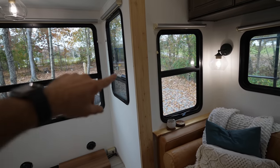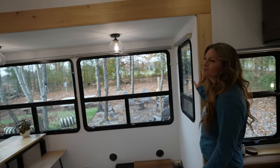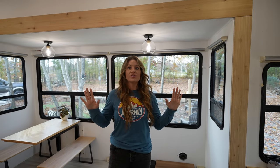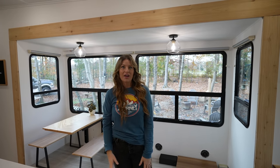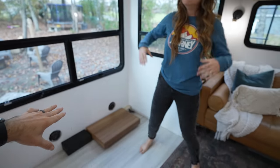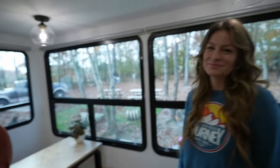Of course, the trim continues up and around the slides. It just makes the space feel so much bigger because you don't have the chunky pieces like I was talking about on the fireplace. It's a really light, airy feel in here now. And we took out the recliners that came with the RV. This is to be continued. It just takes forever to get anything now, so we're waiting for that to come in. We can't wait to show you guys what's going there. But what we did get done.